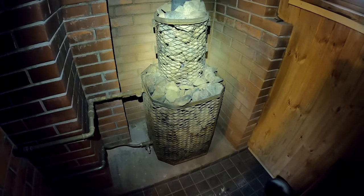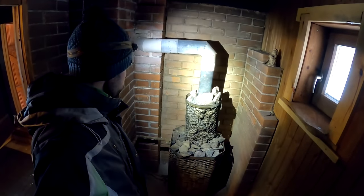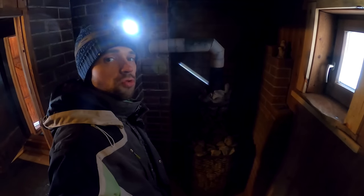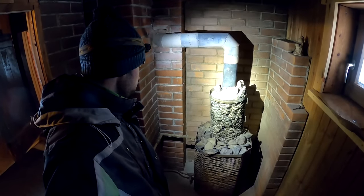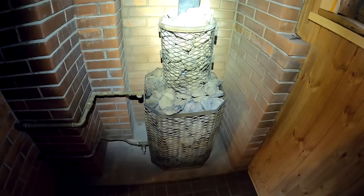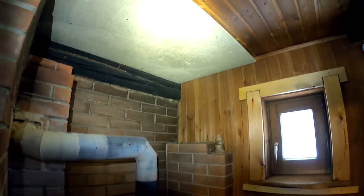Gonna try to mend this situation a bit. So the story with this thing is that it's kinda old. I think these things have a lifespan of about 5 years, but the thing has been here for 8 years now. And it's kinda leaking. I mean, just a little bit. Not that much.